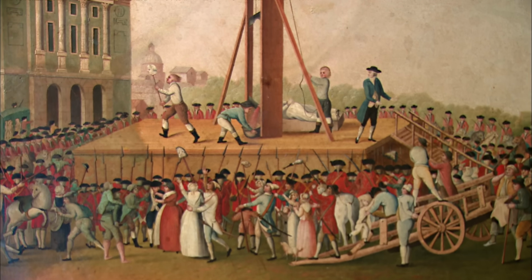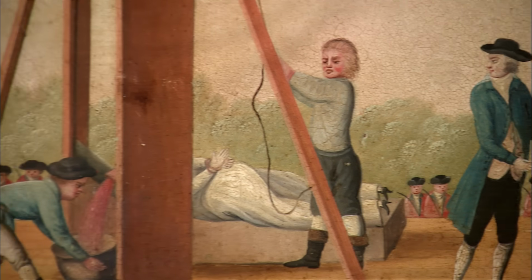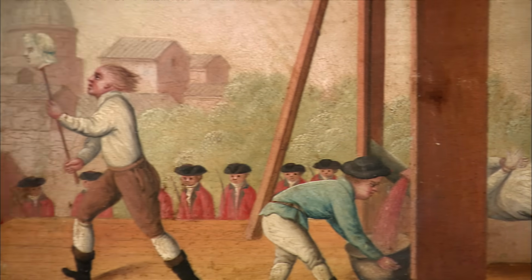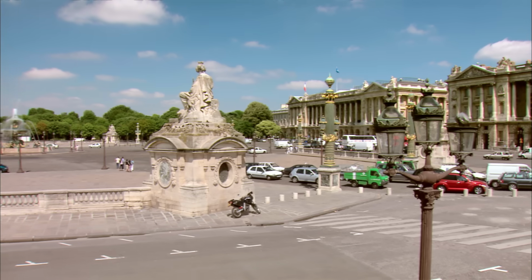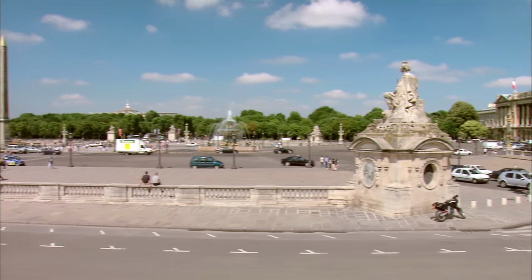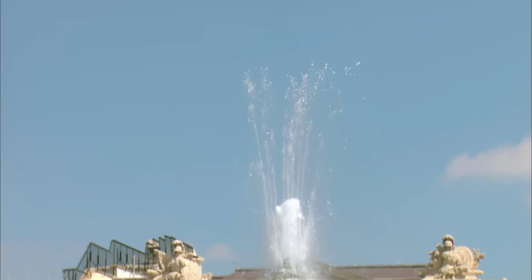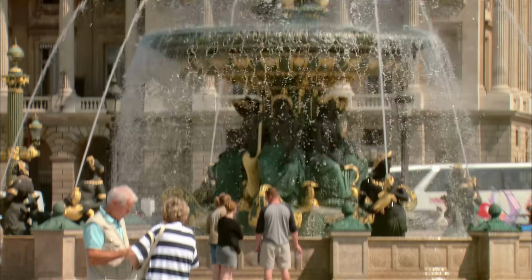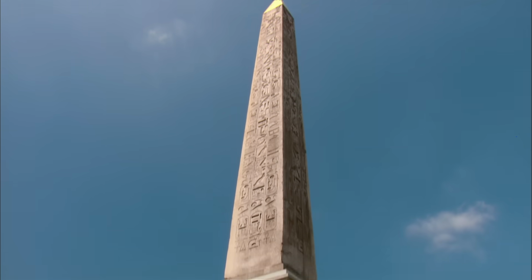According to this painting, it took 3 to run the guillotine, 1 to manage the blade, 1 to catch the blood, and 1 to hold the head, in this case of Marie Antoinette, up to the crowd. Today, Paris's vast Revolution Square is called Place de la Concorde, Place of Harmony. The guillotine is long gone, and its centerpiece is an Egyptian obelisk.